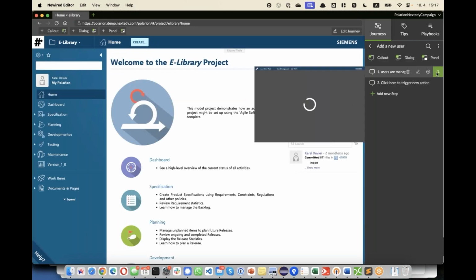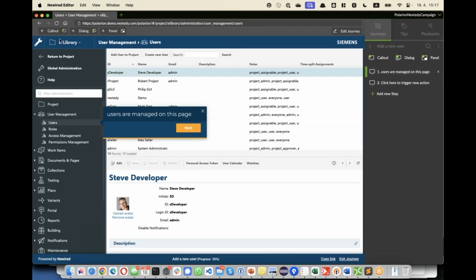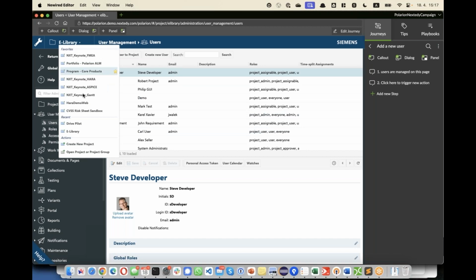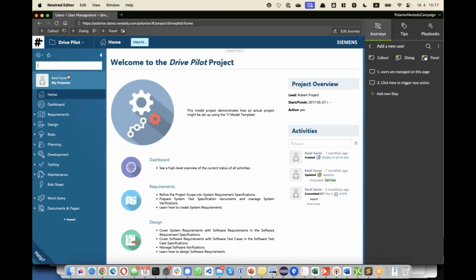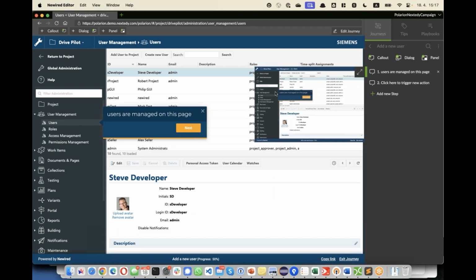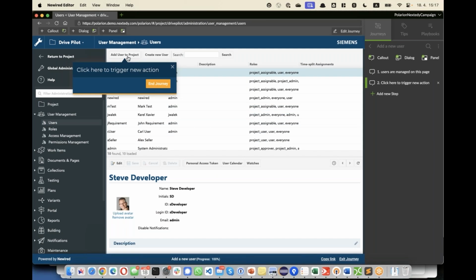If you run the same journey, let's run it, we stay in the same context. So it tells me users are managed on this page, and you can continue here. Again, if I switch my project, you see that I'm here in a Drive Pilot project on any page. When I trigger it, it tells me, hey, go here and here. So what it means is that we get a user to a specific page in the same context.